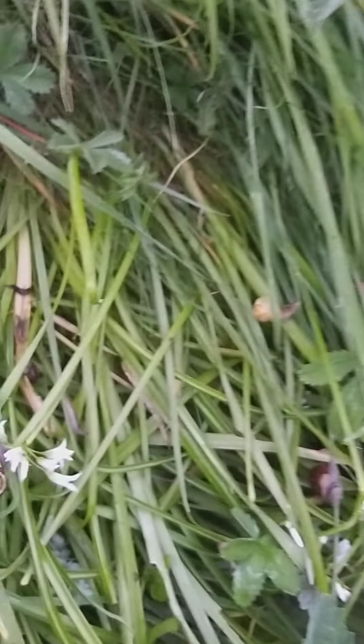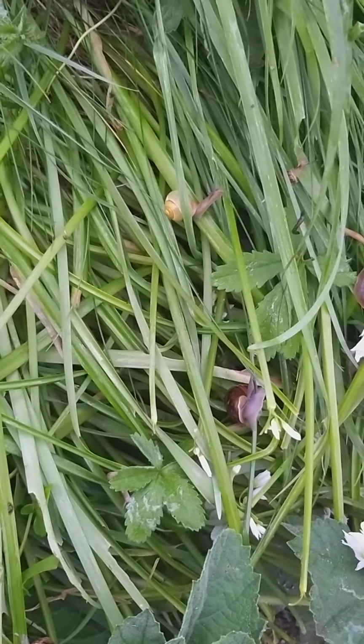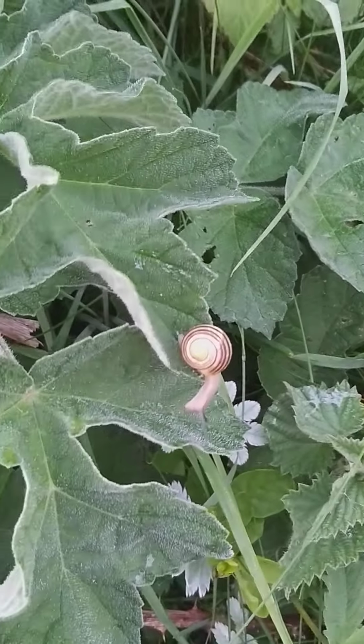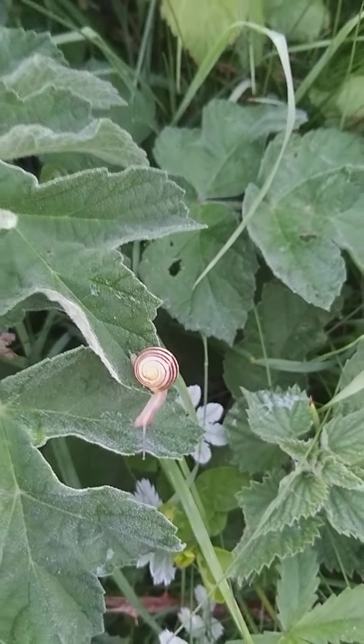So, just going to show you down here. Look, the snails are out having their breakfast. Even the snails are beautiful. I know some people don't think so, but you know, I do. Little baby. Beautiful colours. It's so peaceful. There's not a soul about.